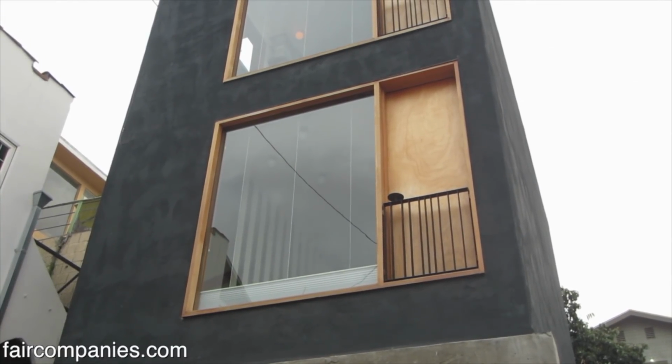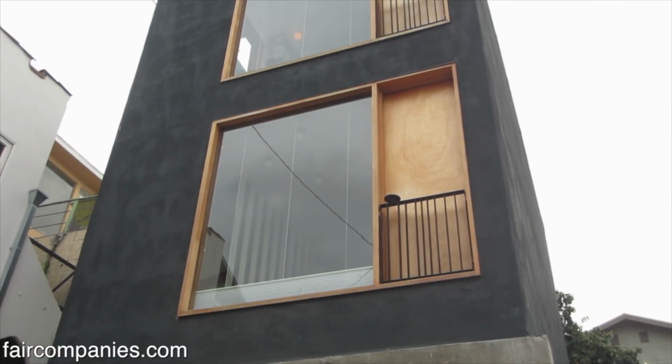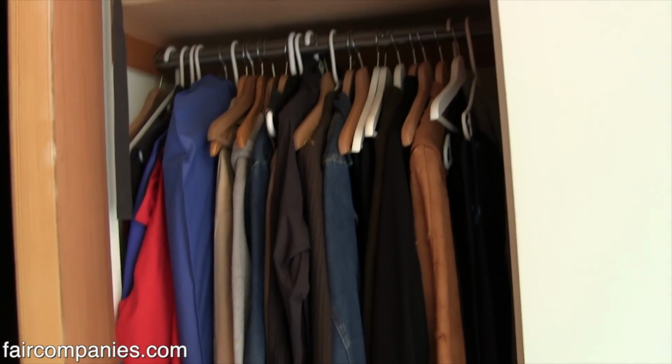Because the outside of the house was painted such a dark color, I just wanted to bring some of that in. So I did the black on black design. It was a special kind of one-off. I have about 3 wallpaper patterns that I designed that I sell from time to time, and this is one of the designs. The closets in here are pretty small. They're definitely only big enough for one person.